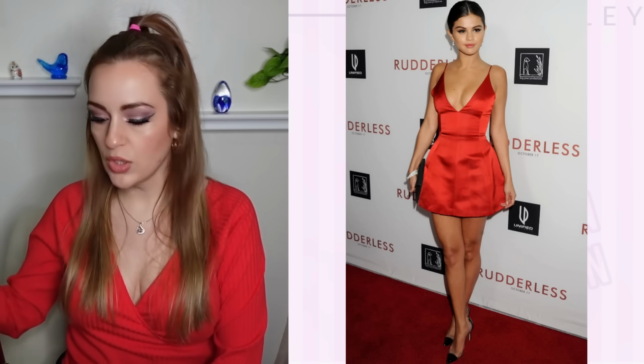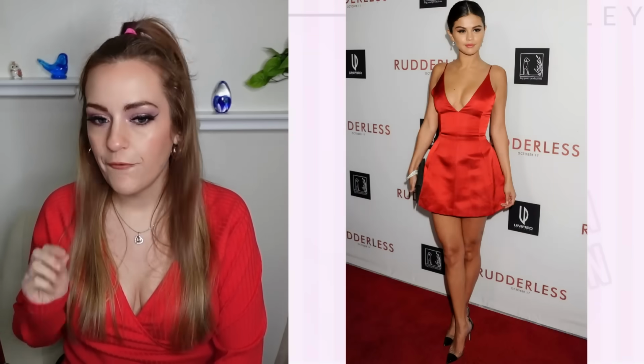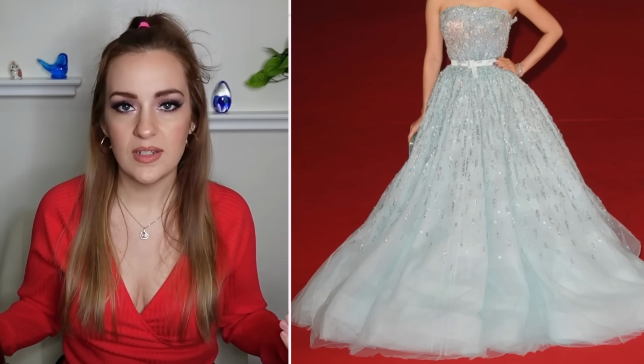Selena Gomez, one of her best looks ever. If you look at the catalog of Selena Gomez's looks on the red carpet, this is one of the best, one of the most successful. Fits her perfectly, balances her proportions, stunning color on her, fabulous texture. So well done. Dior has this feminine, modern vibe that brings classic and timeless style and designs.